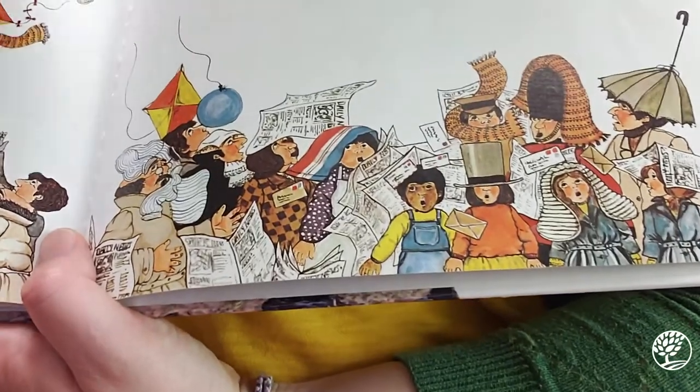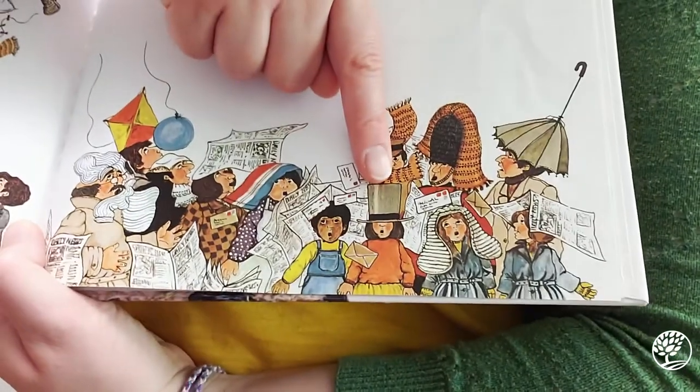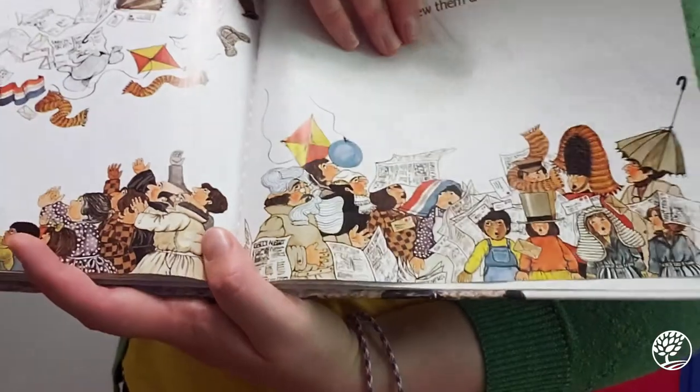I don't see the handkerchief. Oh, there it is. It's on this man's head. The handkerchief is on their head. And there's this little one with the top hat on her head. Oh my goodness, what a mess. That'll take some time to get sorted, right?